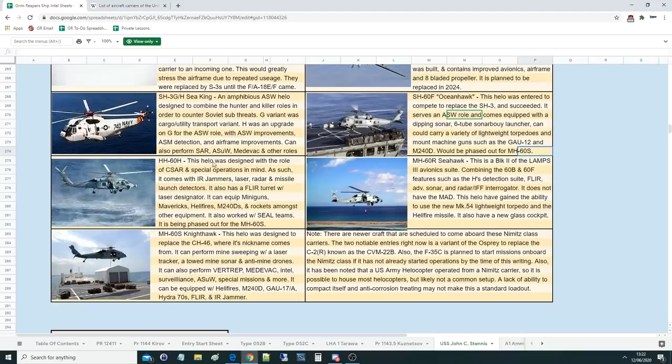HH-60H, this helo was designed with the role of combat search and rescue and special operations in mind. As such, it came with IR jammers, laser, radar and missile launch decoys. It also has a FLIR turret with laser designator. It can equip miniguns, Mavericks, Hellfires and rockets, amongst other equipment. It also worked with SEAL teams. It is being phased out for the MH-60S.